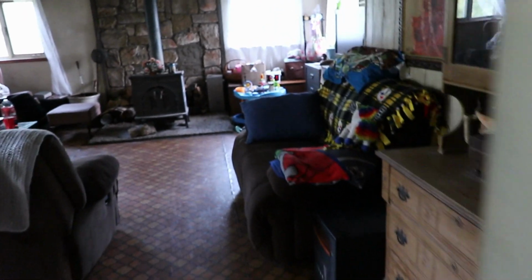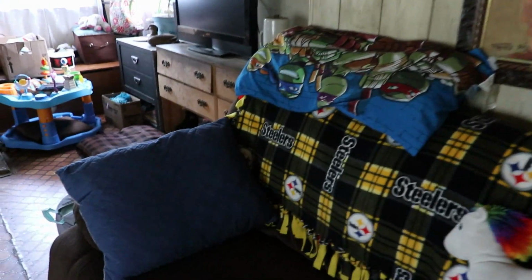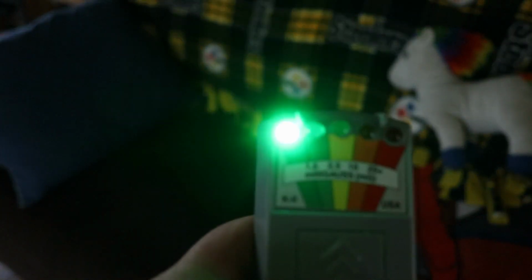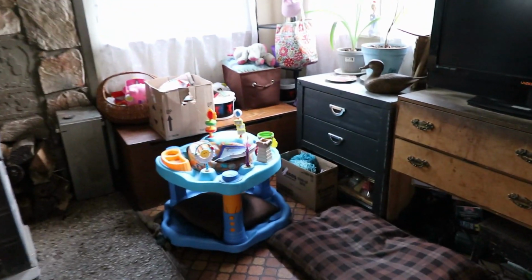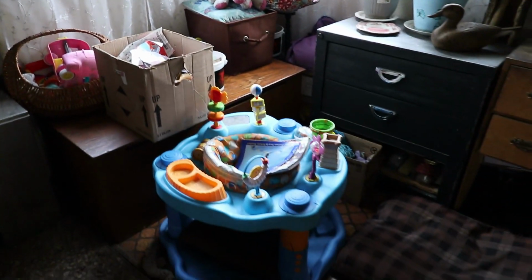Let's make sure I got my meter going. We'll definitely set up the Rem-Pod upstairs. Alrighty, here goes. We got our meter going right there. And they do live on the premises.